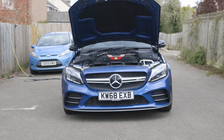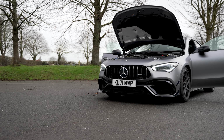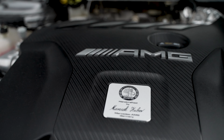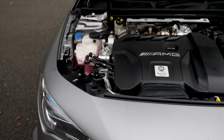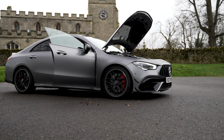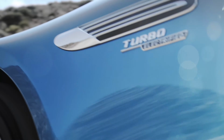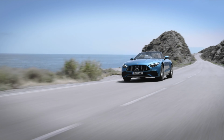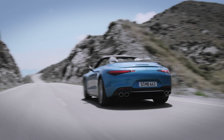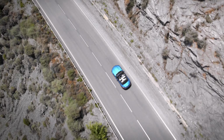Now it's time to talk engines. What's changing in the new 43 lineup? Well, as predicted by many, it's going to have the new 4-cylinder M139 AMG engine. This is the same engine as the non-S variant of the CLA 45S, which produces 382 horsepower. However, what makes this special is for the first time it features a mini electronic boost turbocharger. This is technology taken straight from Formula 1, which is very exciting.